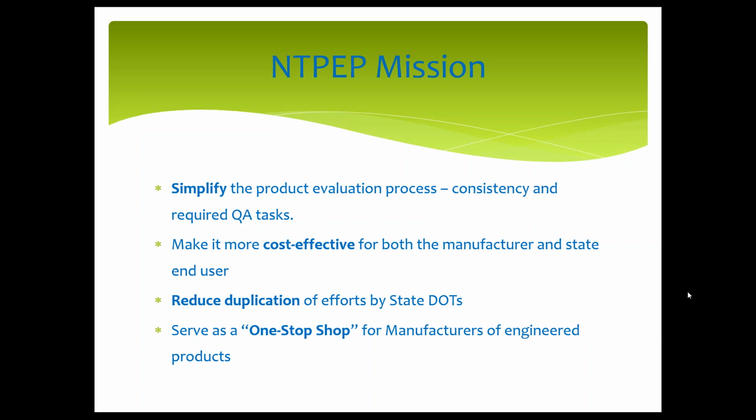They come to the NTPEP website, submit their application, and then that data from both the evaluation and the audit gets distributed in DataMine, and then all states have access to that data. So it acts as a uniform one-stop shop to both the states and all the manufacturers participating.